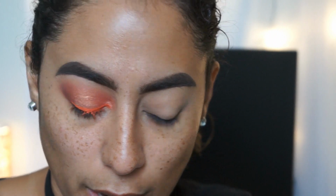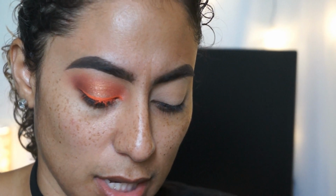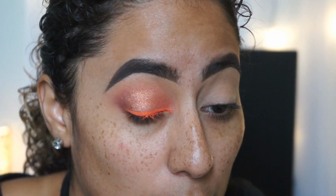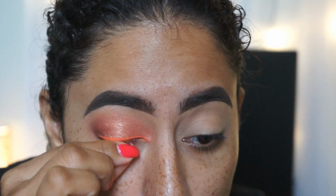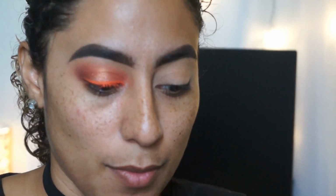Well, that was an absolute mission to do. I don't know why the gel color was so chunky and so dry, but when I added a little bit of the beauty oil to the product, it did help it out a little bit. It does look a little chunky. Maybe the other eye, when I do that, it'll look a little bit better, but as you can see, it's all over my lashes. It wasn't as seamless as I thought it would have been. Nonetheless, I guess we kind of got on there what I wanted to do.